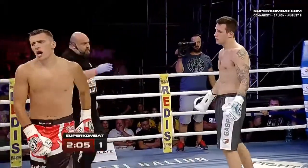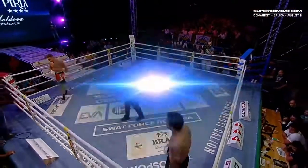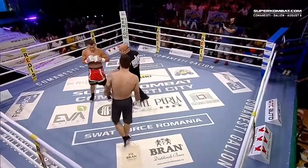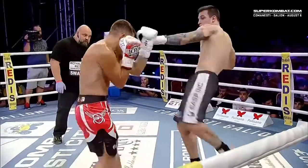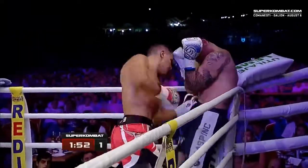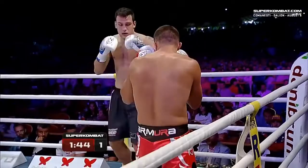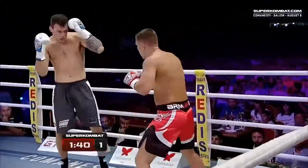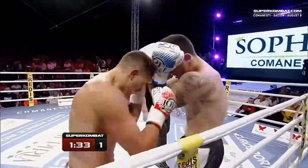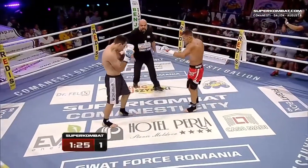Nice punches for both of them. And this one was a low blow. Yes, he wanted to kick the inside thigh, but accidents do happen. And again, very, very strong kicks for Plazibat. Those are very hard shots for both of them, and Hurduc tries to get a little bit closer. Hurduc kicking hard, low kick.